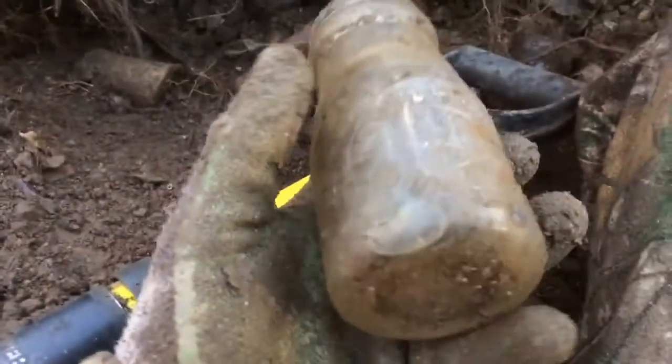I just popped out a really nice Province Line Farm half pint.